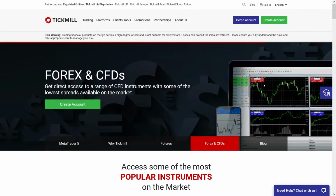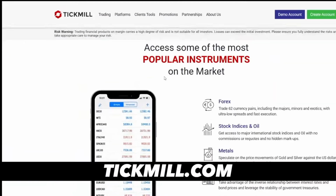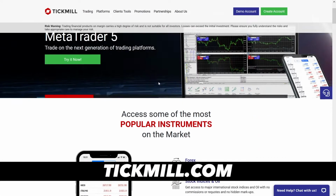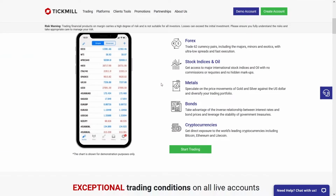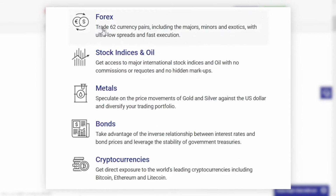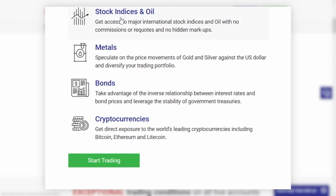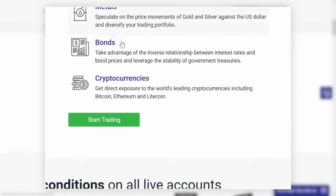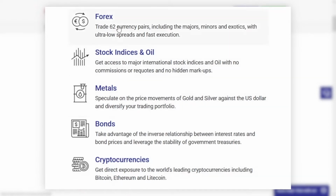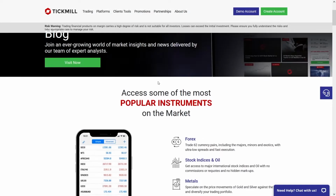Now, first of all, guys, I want you to connect to tickmill.com, and this is the place where you can trade a lot of things. This is a forex trading platform which allows you to make money online with these simple strategies. So you can trade 62 currency pairs, including the majors, minors, and exotics. You can trade stocks, indices, and oil. You can trade metals, bonds, and cryptocurrencies. You can even do this with cryptocurrencies, but you don't have to. This is what we're going to be focusing on. This is Forex, so just pay attention as I walk you through the steps.